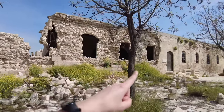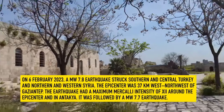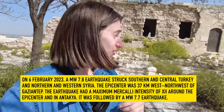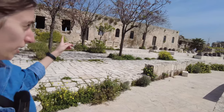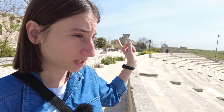So these are also destroyed, and the building that you see over there during the earthquake, which is very, very sad. So this building that I was mentioning that was destroyed during the earthquake used to be the museum of the citadel, and the one behind me was the windmill.